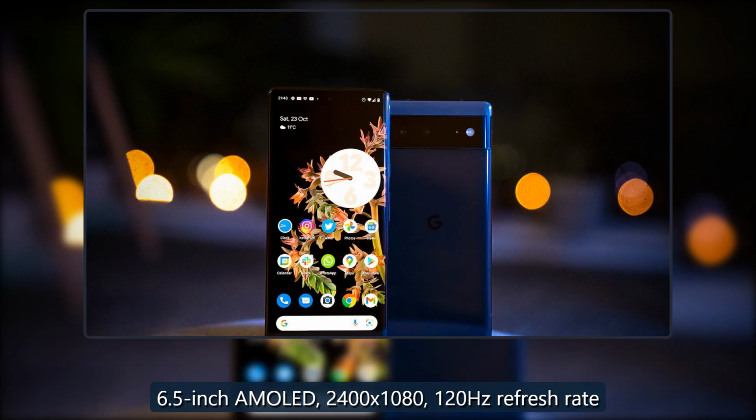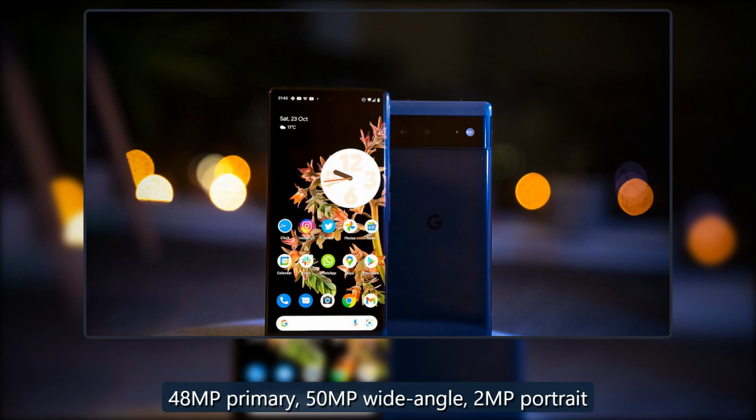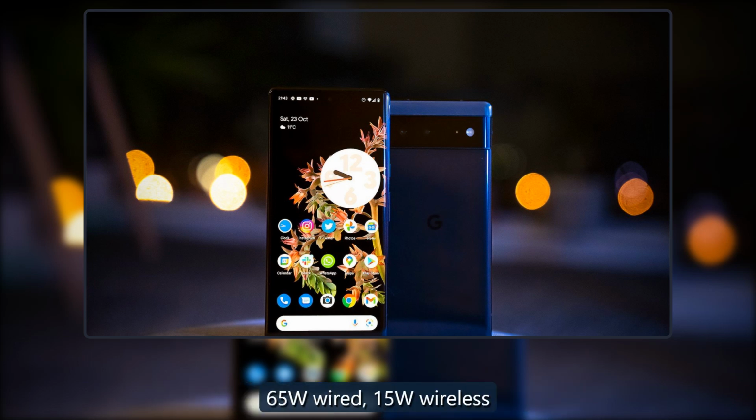Display: 6.5-inch AMOLED, 2400 by 1080, 120Hz refresh rate. Processor: Qualcomm Snapdragon 888. RAM: 8GB, 12GB. Storage: 128GB, 256GB. Cameras: 48MP primary, 50MP wide-angle, 2MP portrait. Charging: 65W wired, 15W wireless. Battery: 4,500 mAh. Water resistance. Dimensions: 160 by 74.2 by 8.7 millimeters. Weight: 192 grams. Pros, cons.